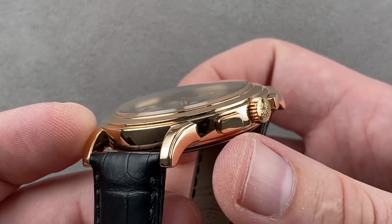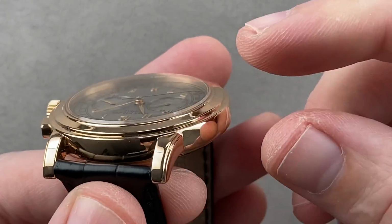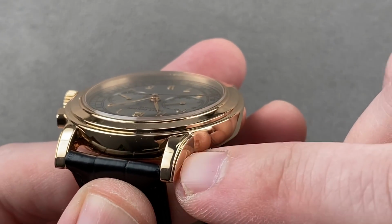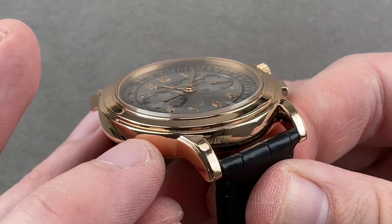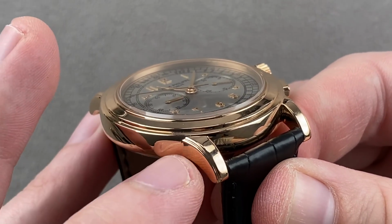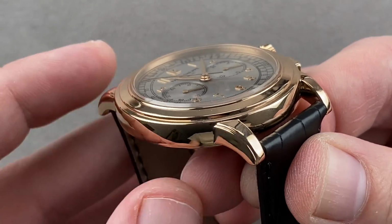You can see these two are welded on, and you always look at the lug profiles with 5070s. You look at the sharpness of the bezel in the case and then the amount of fluting left on the lug profiles. The sharper the character lines, the fluting, and the edges of the bezel, the less the watch has been refinished, and this is an outstanding example.